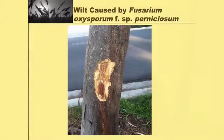So symptoms are the same. The tree starts going downhill. It looks wilty. You've got twig dieback. And when you cut into the bark and the trunk, you've got brown streaking there of some kind. So if your mimosa trees, your albizias are going down, think about this one too. It's a disease of southeastern United States that is now showing up here. And I don't know how it got here. I don't know why, but it's here.